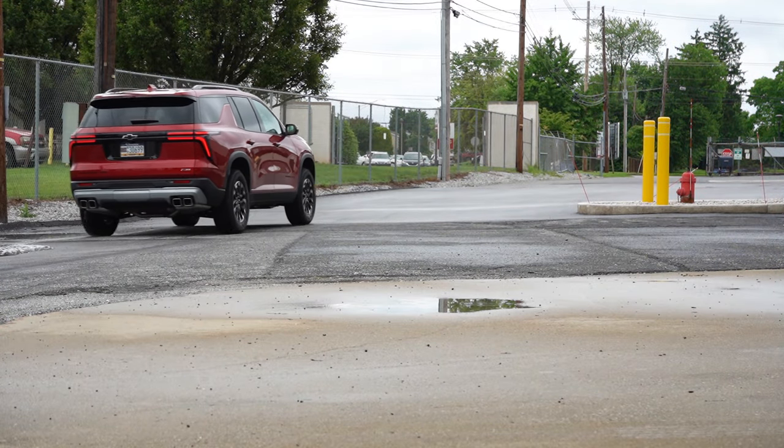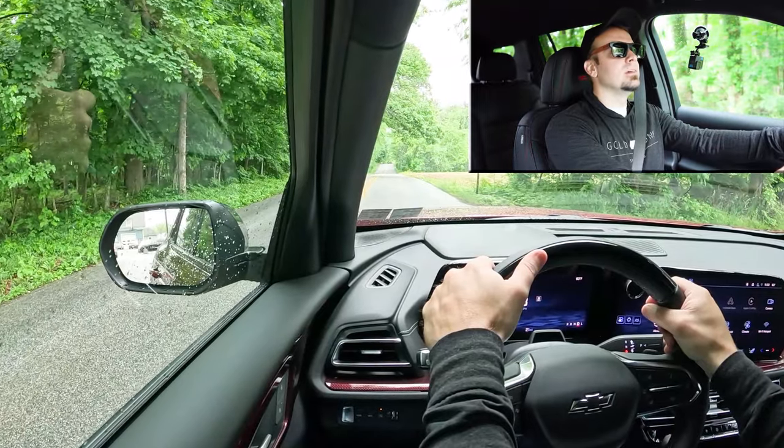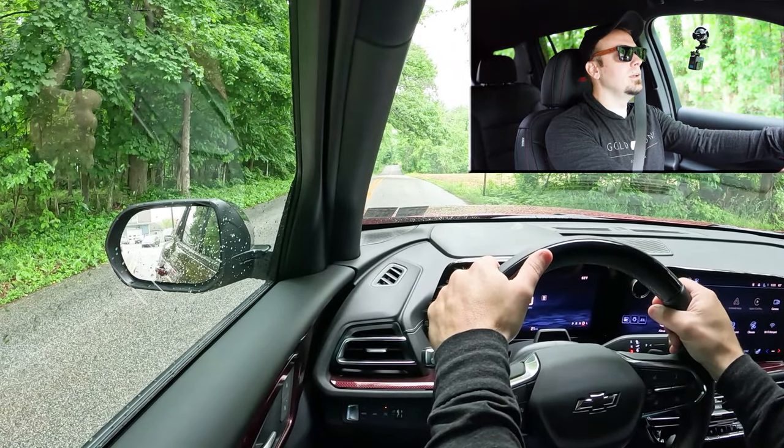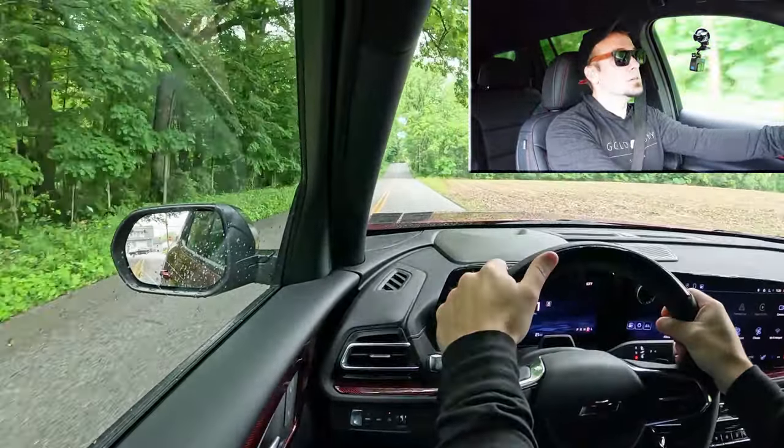Let's put the acceleration here to the test, and let's see how quickly we can get our new 2024 Chevy Traverse here up to speed. All right, found our straightaway. In 3, 2, 1, go. No slipping, so that was good.